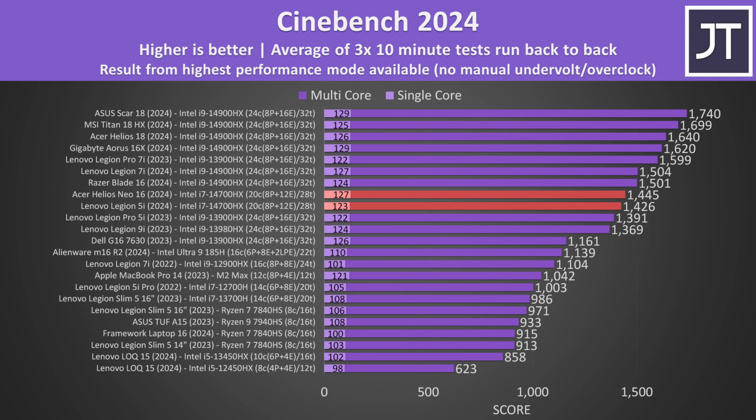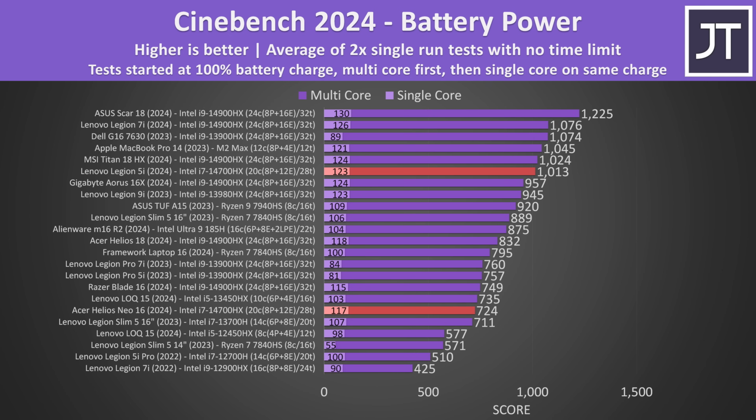Single core score really depends on silicon lottery, so basically I'd say they're about the same here. Performance lowers if we unplug the charger and instead run off of battery power, but the Helios drops down a fair bit more. The Legion was still able to perform 40% better in multi-core performance in this test. Granted, that would probably drain its battery faster, but it means the Legion may function a bit better on battery power.